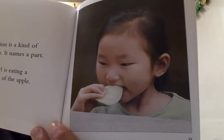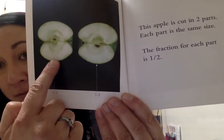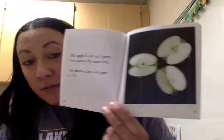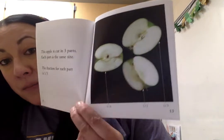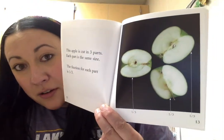This apple is cut in 2 parts. Each part is the same size. The fraction for each part is 1/2. It's a half, look. Half here, half here. This apple is cut in 3 parts. Each part is the same size. The fraction for each part is 1/3. 1 out of 3 pieces, right? See a little fraction? Here's 1/3, here's 1/3, here's 1/3.